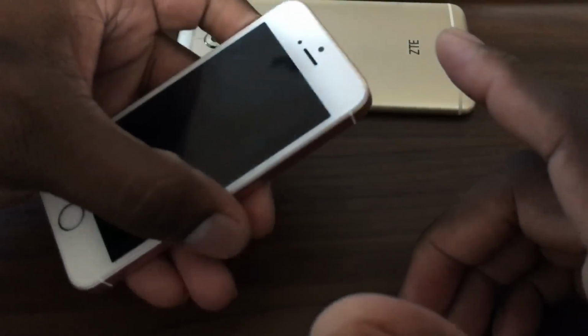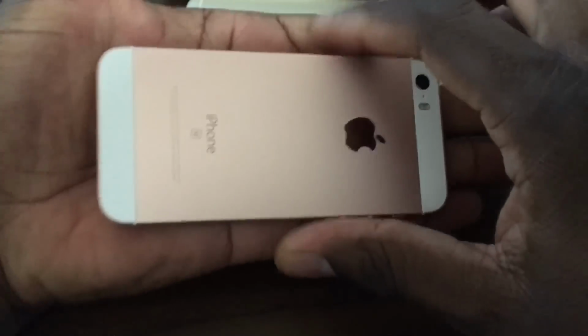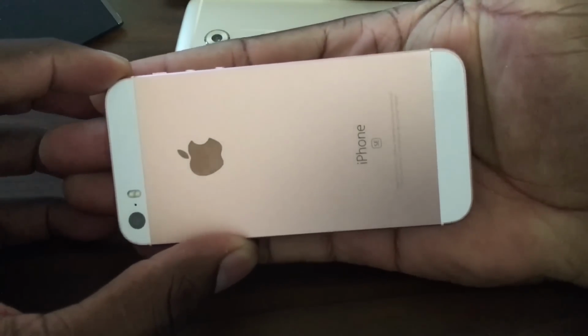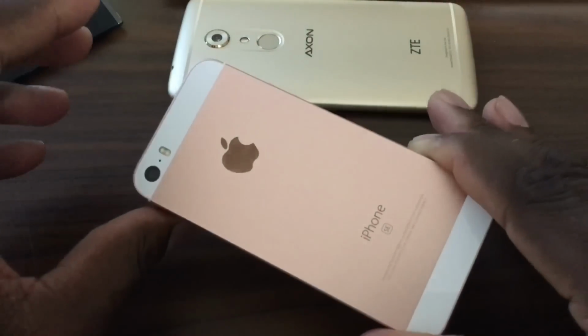My only concern would just be the screen size. I'd have to hold it like this to actually text. I mean, look at this. Looks like a pager in my hand. Look how small this is. Look at this. It's crazy. This is crazy, but it's still a great phone.